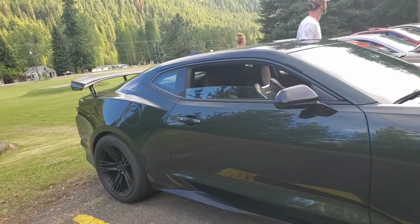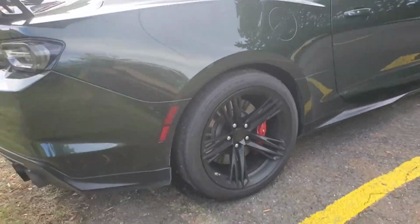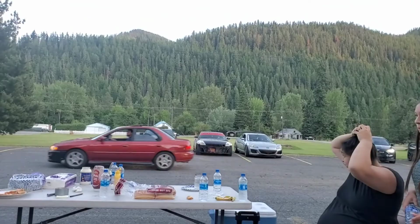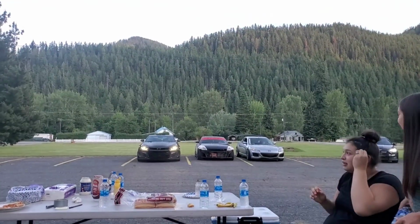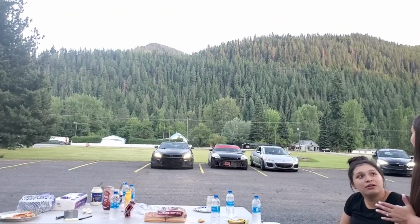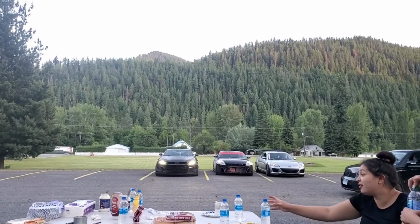So it's got four exhausts on it. See? It's got four exhausts. Bye. My favorite car is leaving. You'll probably let them all leave first so he can pass it.